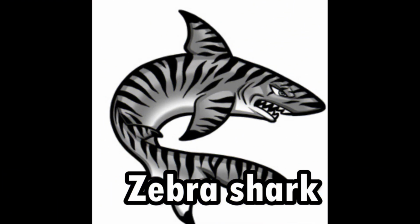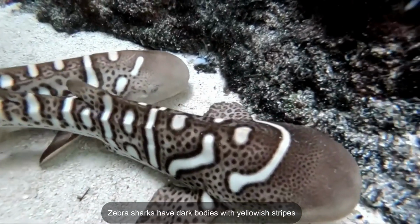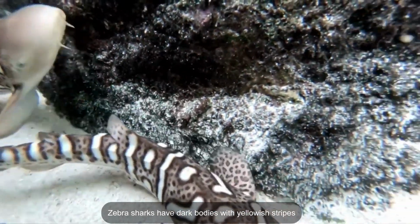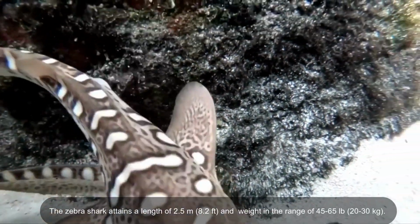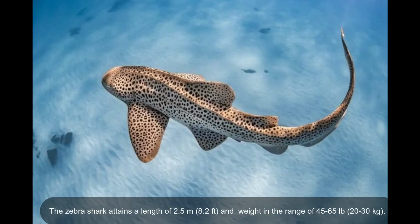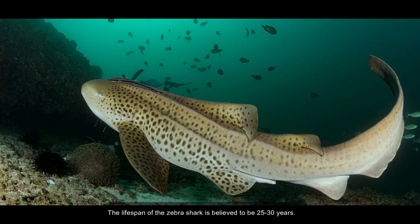Zebra shark. Zebra sharks have dark bodies with yellowish stripes. The zebra shark attains a length of 2.5 meters, 8.2 feet, and weight in the range of 45 to 65 pounds, 20 to 30 kilograms. The lifespan of the zebra shark is believed to be 25 to 30 years.